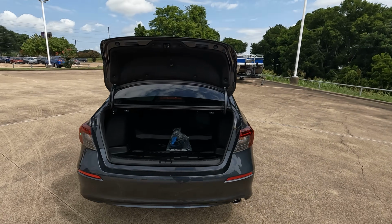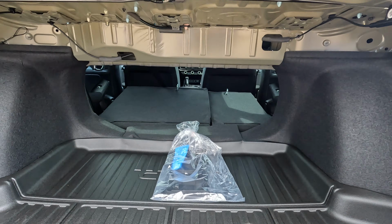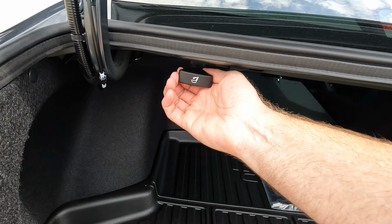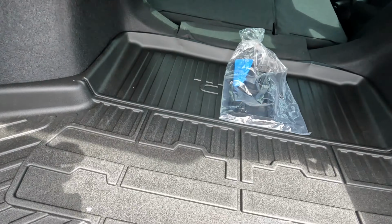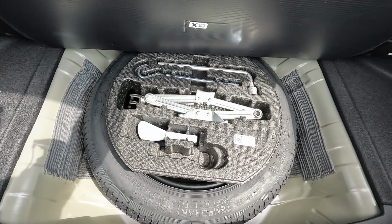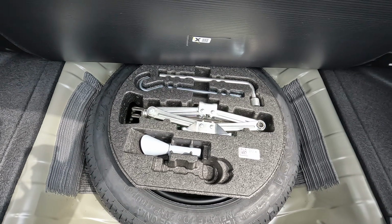The Civic sedan offers 14.8 cubic feet of cargo space. You can lower the seat backs to help out maximizing that space. You pull on the releases right here to lower those seat backs down. And something that I know will make a lot of people very happy is the presence of a spare tire. You have all of the tools necessary to change the tire if you need to.